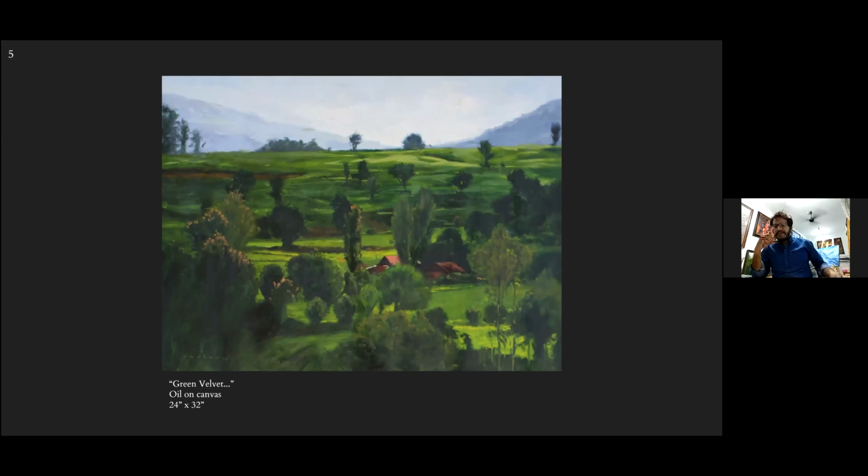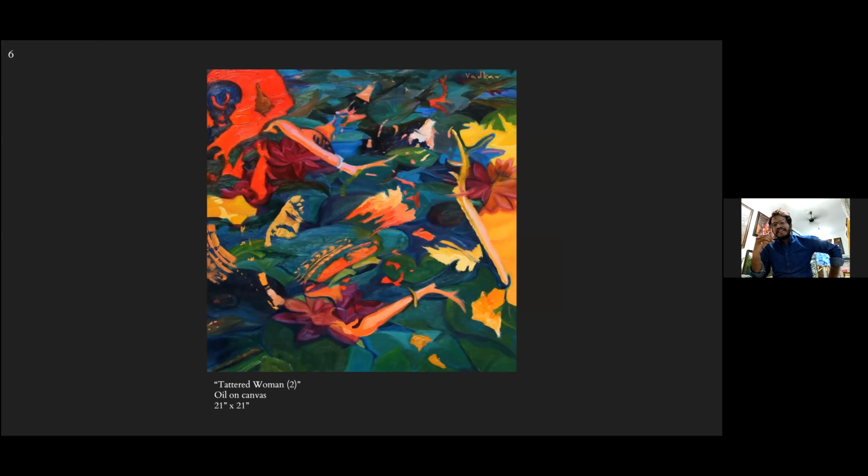The Green Velvet. It's oil on canvas and 24 by 32 inches. It's simply a landscape. It's nature and no more. It's again Tattooed Woman, oil on canvas, 21 by 21 inches. It's the second part of my new style.